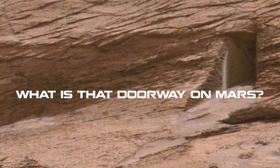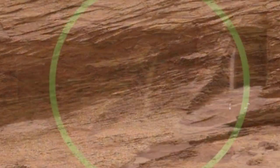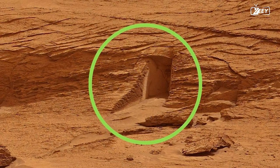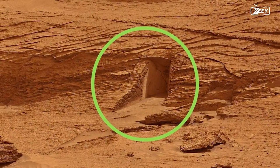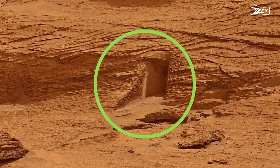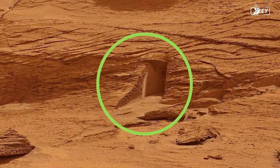What is that doorway on Mars? Where does it lead to? What do you notice in this image? Do you see anything? You would probably respond, this is an entryway carved into the hillsides, much like one of the thousand others ancient people made on Earth. The issue is that this picture was actually shot on Mars.